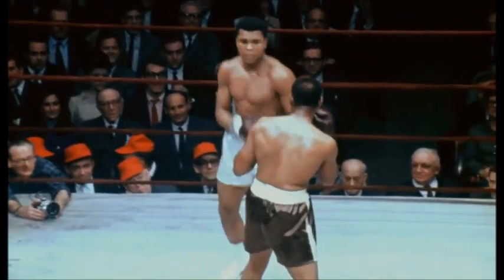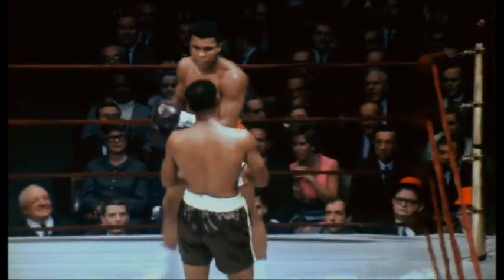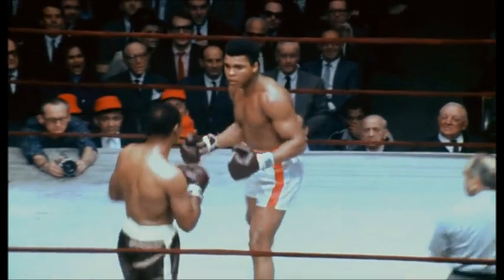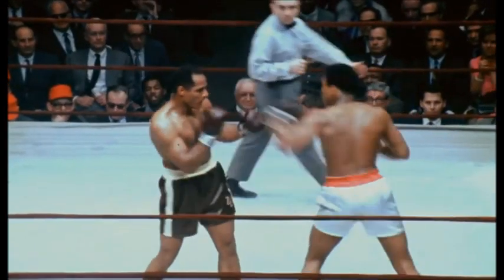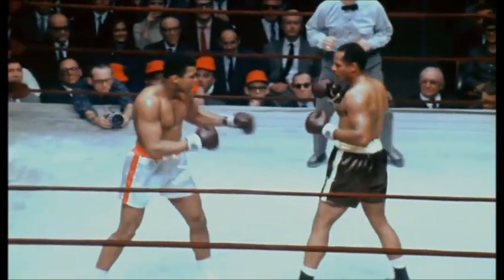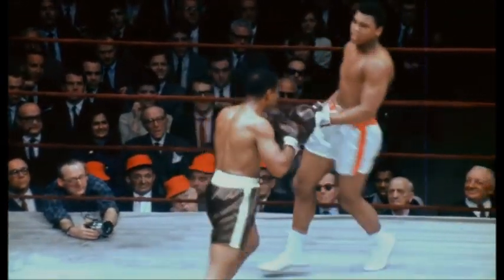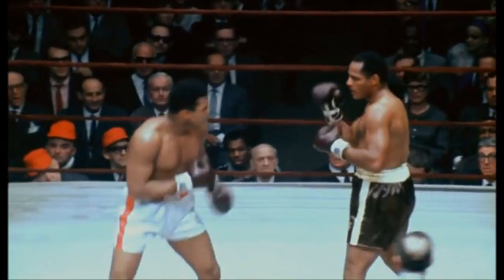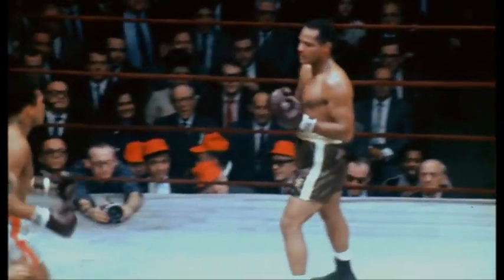They said Foley wouldn't be Tiger, but he is. This has turned into quite a fight, hasn't it? 1 minute to go in round four. Foley bleeding from the nose. Foley's coming back from that knockdown, and he is scoring.